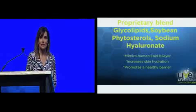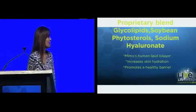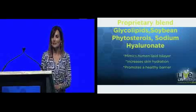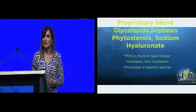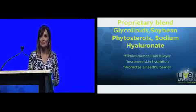Proprietary blend glycolipids, soybean phytosterols, sodium hyaluronate. The composition of these plant lipids mimics the naturally occurring lipid structure of the human lipid bilayer. They increase skin hydration. They promote a healthy barrier.